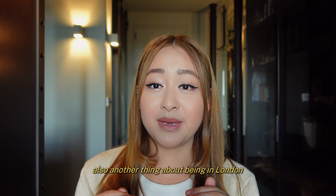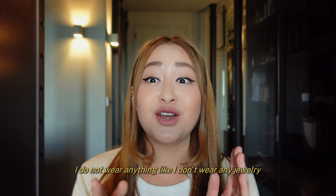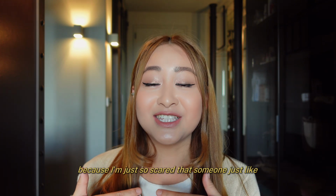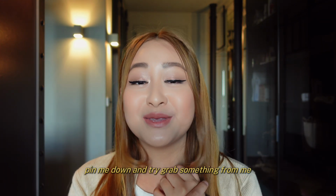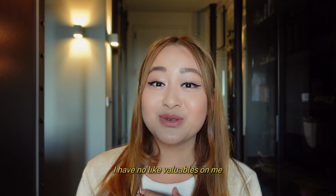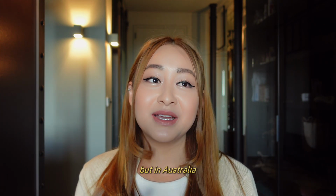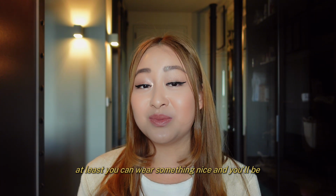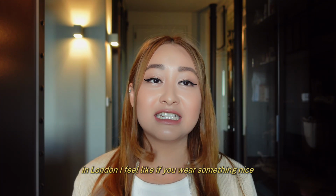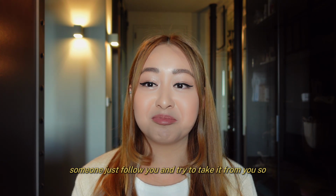Also, another thing about being in London, I don't wear any jewelry. I'm not even wearing any earrings because I'm just so scared that someone would pin me down and try to grab something from me. But if they try to pin me down, I have no valuables on me. I feel like you can't wear anything nice because you'll be targeted. But in Australia, at least you can wear something nice and you'll be fine. Usually you're fine, and it's technically a little bit safer. In London, I feel like if you wear something nice, someone will just follow you and try to take it from you. So it's so sad.